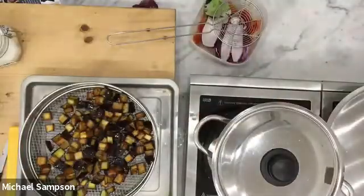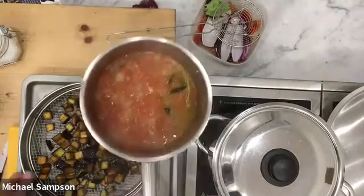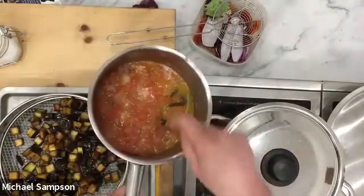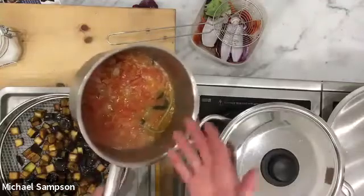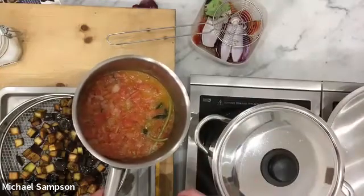Okay, let's check the sauce. Let me change the camera so you can see. This is my sauce at the minute. You can see there's still chunks of tomato and the basil leaves and the onion are still there. But it's not bad. I did add a little bit of water a while ago, so I'm going to let it keep cooking right up to the last minute.